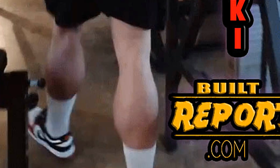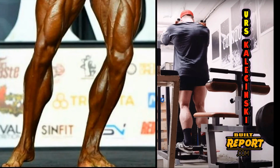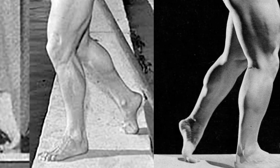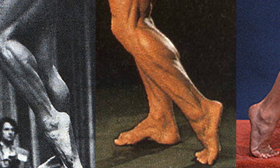Urs Kalecinski's mother was a professional ballerina, but any photos or stills from his posing routines where he displays Reeves-like flexibility were elusive. On a side note, Urs Kalecinski's calves have Mendenhall-like narrow knees and ankles but with lower gastrocnemius insertions. The extra inch or so range of plantar flexion motion must have some effect on calf development, so part 2 will break down how other bodybuilders compare to Reeves in that regard and determine if the bodybuilder with the most Reeves-like flexibility also has great calves.